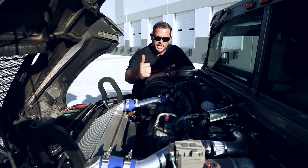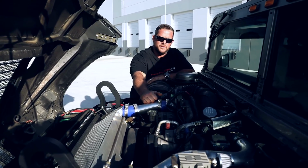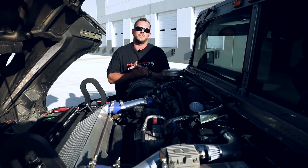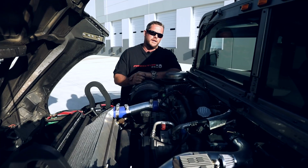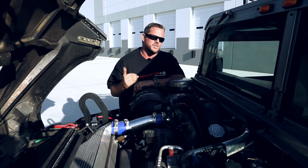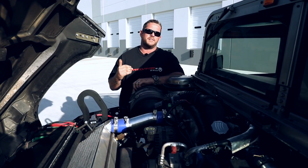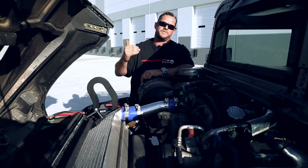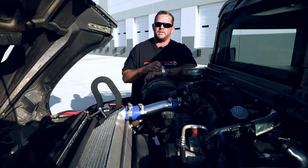The cooling is handled with the twin thermostats of the Duramax. Typically, we'll put in the lesser degree thermostats from Mishimoto. Those will help keep that engine colder rather than letting it get to a certain heat up in the 200-degree range and try to fight it back down to a more manageable 185, 190.